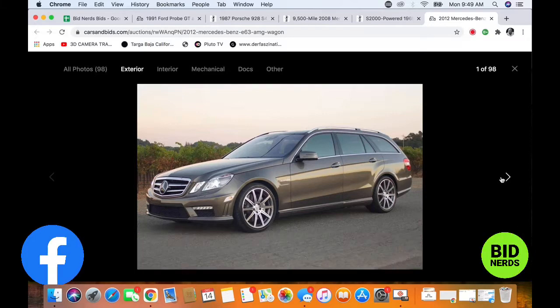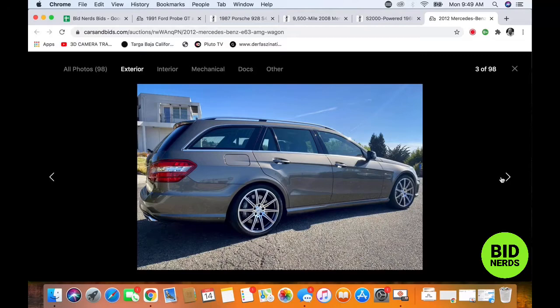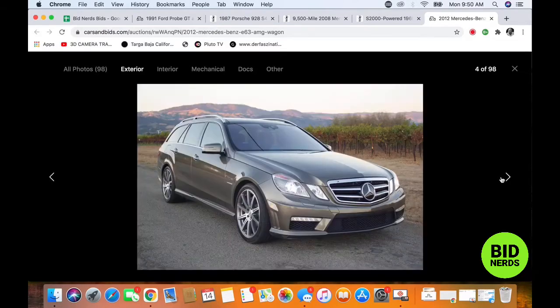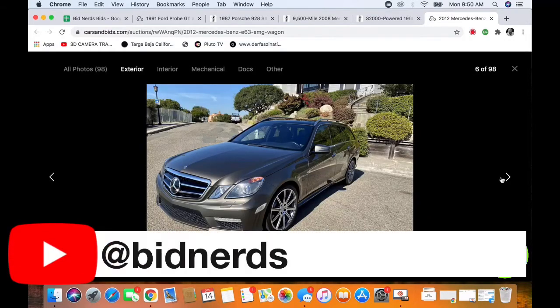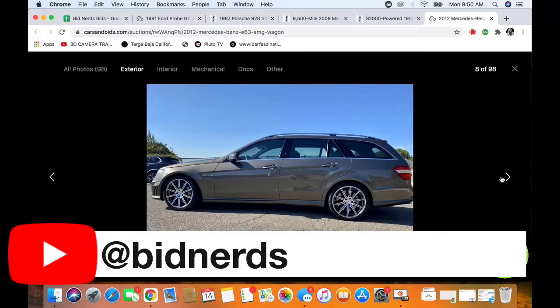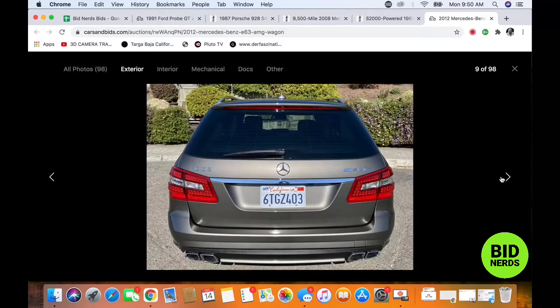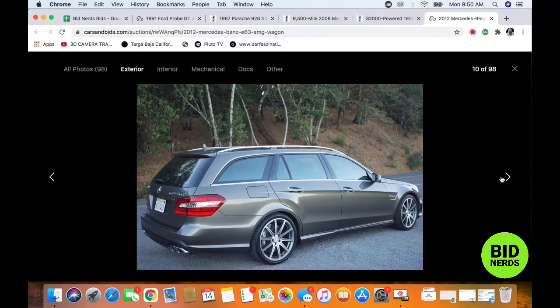So almost all of these are bespoke for particular customers, which makes them kind of neat. And back when the 997 GT3s were being ordered, our good friend, Bid Nerd's good friend, Jeff Harley, was working at the Porsche dealership. And he told me that almost every guy that bought a GT3 or a GT3 RS drove an E63 wagon as their daily driver, which I thought was really cool. That's a Northern California thing. So this was the daily driver of the GT3 RS crowd.